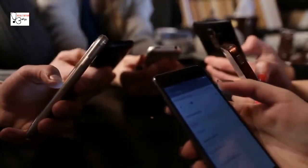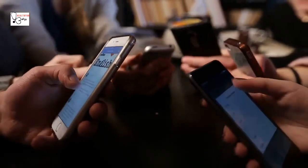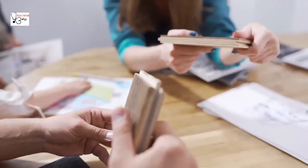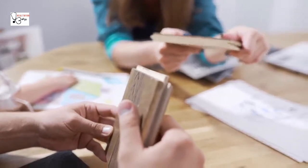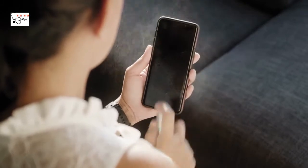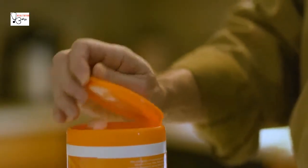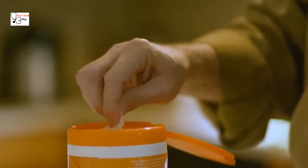What are the best products to use for cleaning your cell phone? Most electronics, including cell phones, provide cleaning instructions with the phone. If you've thrown these materials out, look for info on the manufacturer's website. If you can keep your phone in a wipeable cover, that's always a good choice and can make it easier to clean.